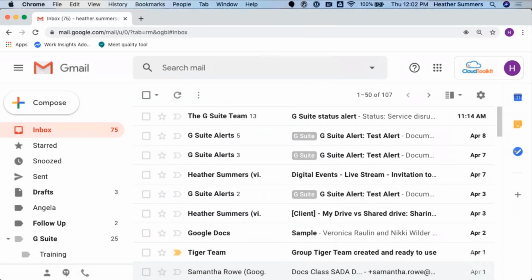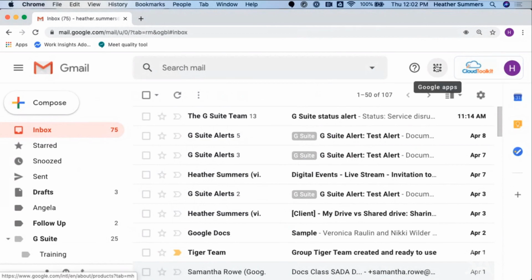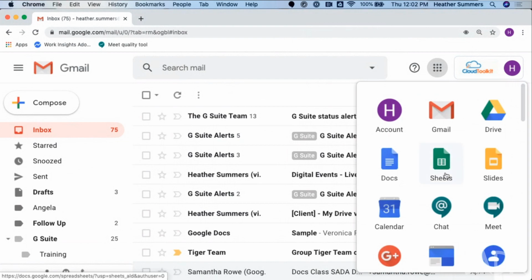So I always like to start with my email, and inside of my email on the right hand side next to my company logo in the upper right hand corner, we have what's called the apps launcher. If you click on the apps launcher, you can go to any one of our productivity applications, Docs, Sheets, and Slides, which are interoperable with MS Office. So Docs becomes Word, Sheets becomes Excel, and Slides can become PowerPoint. But I'm going to go directly into the Google Drive.